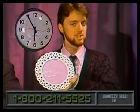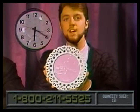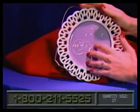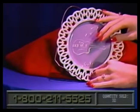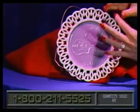Oh, goodness, not much time left. Let's see, do we have someone on the telephone wanting to order this? Let's go to the telephone. Yes, hello, you're on the air. Hello, this is Mrs. Eunice Cobb, and I'm calling from Natchitoches, Louisiana. Oh, and what do you do for a living? Well, I'm a home ec teacher.